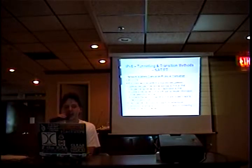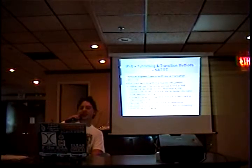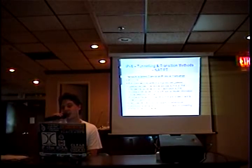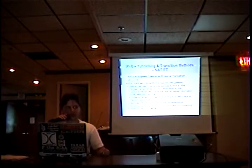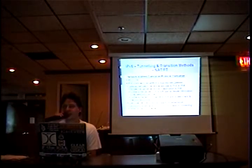NATPT is Network Address Translation, Protocol Translation. The RFC is 2766. IPv6 host sends requests to a dual-stack gateway. Gateway decides if the remote is IPv4 or IPv6. Stamps a header on it if it's a V4 target. When it gets the packet back, it takes the stamp back out, sends it back to the IPv6 host.